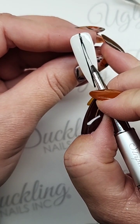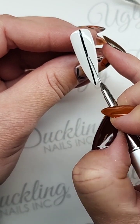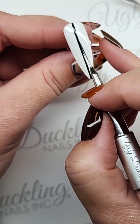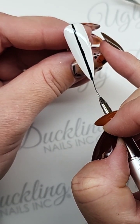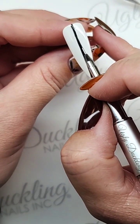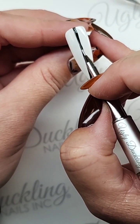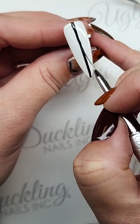I'm going to come in, I'm just going to thicken it up. I'm going to add a little bit on this side, and see as I'm coming down the nail, I'm actually wiggling my brush a little bit. I want it to be a little bit wavy and a little bit uneven. Just add some more character to the nail, especially for a Halloween theme. Everything is kind of kooky and crazy. It just gives it some character.